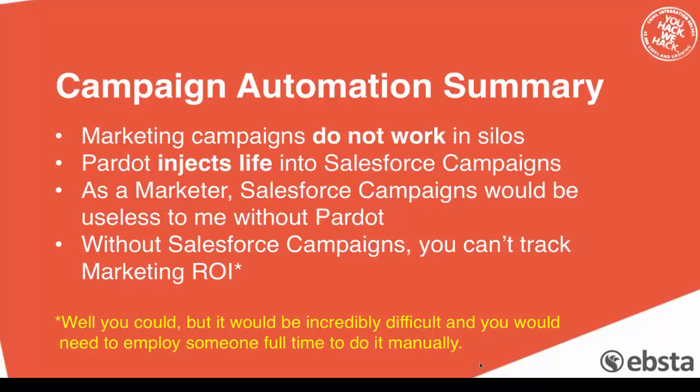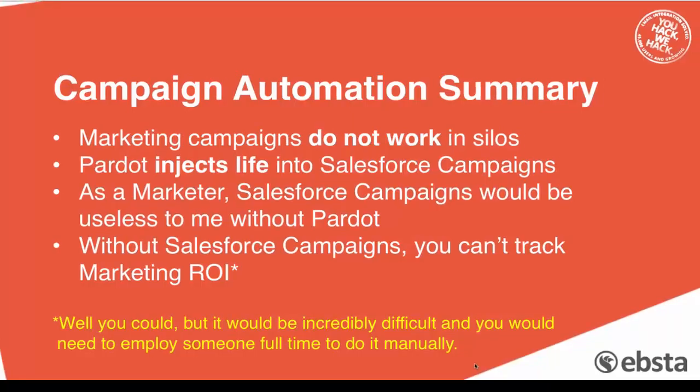Who would do it? Who would export all the information and then data load it into Salesforce every time? Who would look at all the times people respond or attend and download information out of GoToWebinar and upload information into Salesforce? Now the same comes with Salesforce campaigns. You know, without Salesforce campaigns, I'm not sure Pardot would be as powerful. You know, getting that multi-touch, seeing how all of our marketing activities combine to drive results.